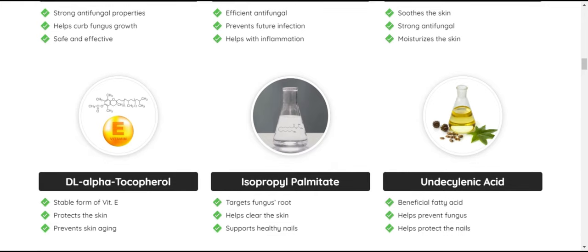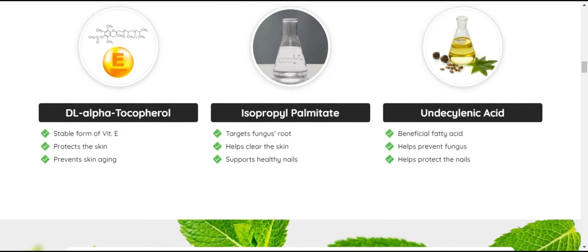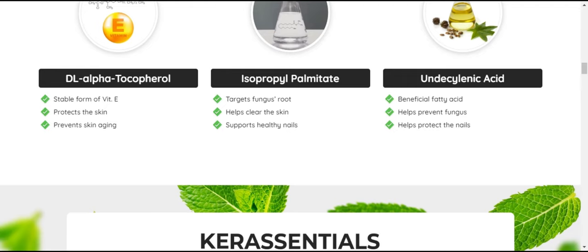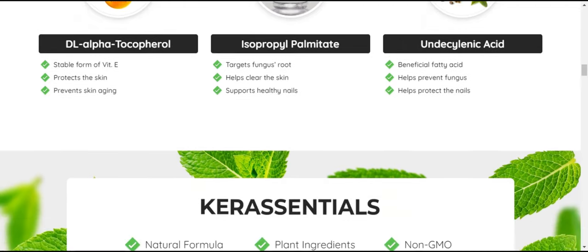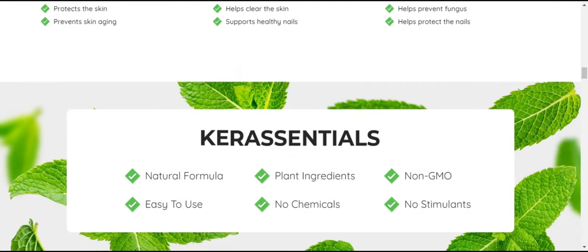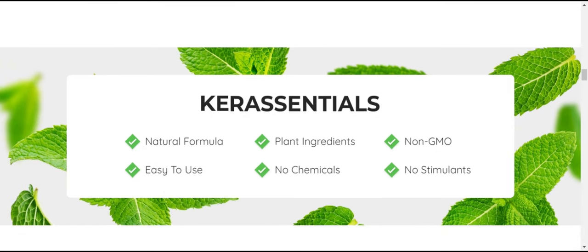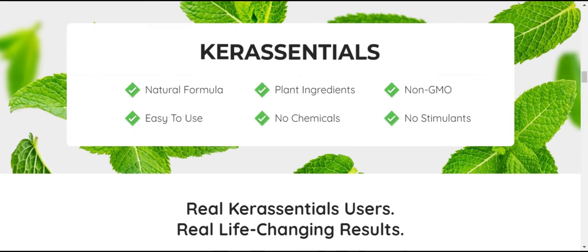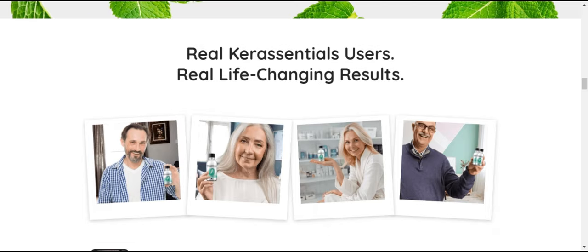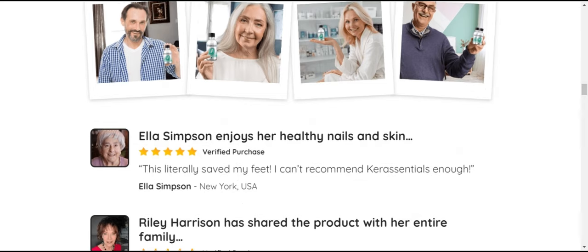Side effects of Kerrassentials. People who have used Kerrassentials have not complained about any side effects. It's because the ingredients that go into this product are highly effective and have been thoroughly verified. It's a trustworthy product that a reputable supplier offers. In how many days will you see results? It's true that Kerrassentials is known to work fast and offer quick results, but this does not mean that your infection will be cured overnight. People using this product have reported that they have started seeing a difference only after using the product for around 1 month. But there are some people who have seen the result in just 2 weeks as well.